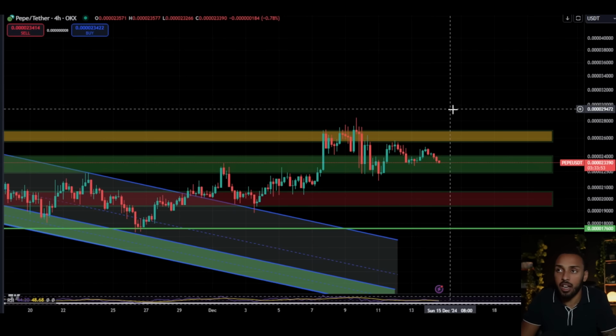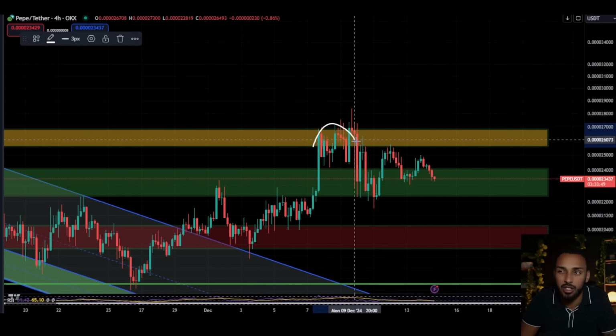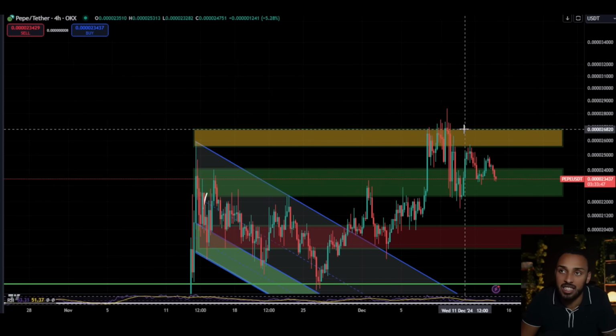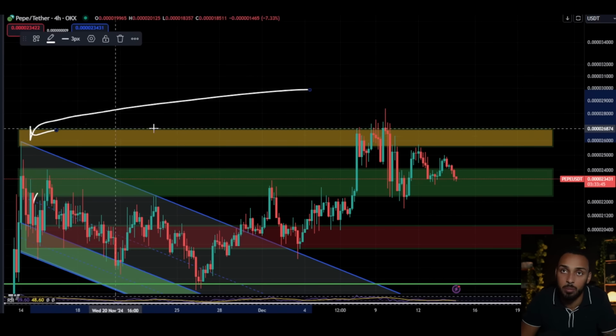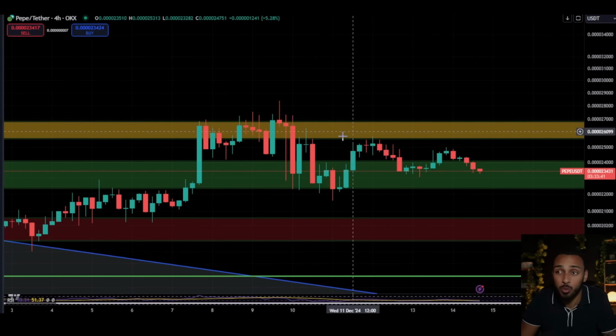But interestingly enough, as Pepe's price did get that breakout of that pesky green box, we did start to see its price rolling over a little bit as it did run into this previous point of resistance up here. And so, of course, when you mix that in with the fact that the market started to pull back as well, we did see Pepe's price start pulling back a little bit.